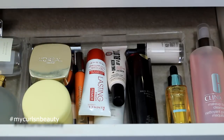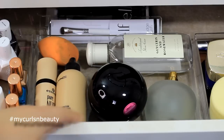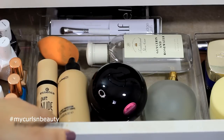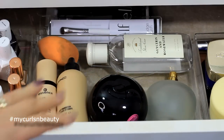So let's move along. In this section right here, I have another drawer from Muji where I organize just a few things. Over here, I have 2 foundations, my MAC Face and Body Foundation, which does not fit in there with all the things that I have. I have this one from Essence, the Pure Nude Foundation, which I'm not entirely sure about if I want to keep it or not. I have a couple of perfumes that I'm trying to finish.